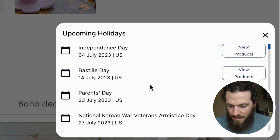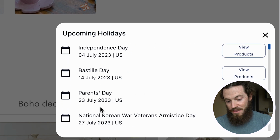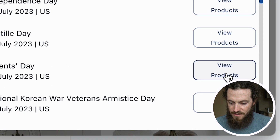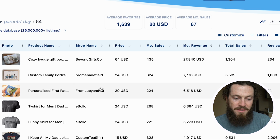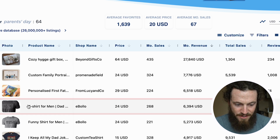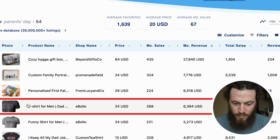But one that I really like here is Parents' Day on July 23rd. And if I click on View Products, I can sort this by estimated revenue in the last month, and it'll give me the top performing listings for this specific keyword. And this is a great example right here. So one of the top performing ones has done $6,000 in the last month.